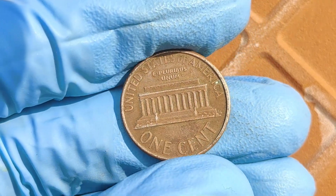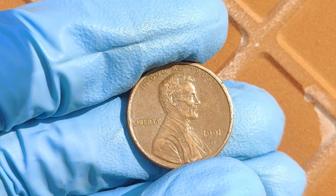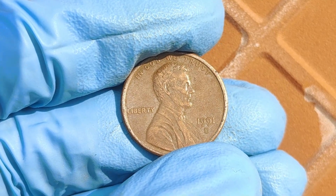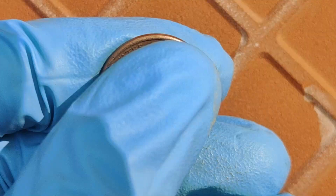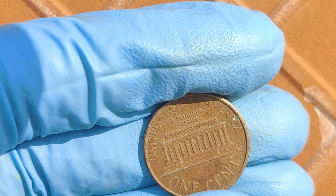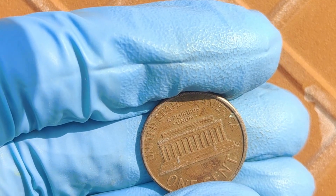So, the next time you come across a 1991 deep mint mark Lincoln penny, don't just toss it aside. Take a closer look. Check for doubling, misalignments, and that elusive floating roof error. Because one lucky find could rewrite your entire financial future.